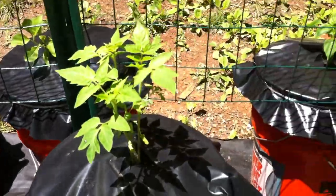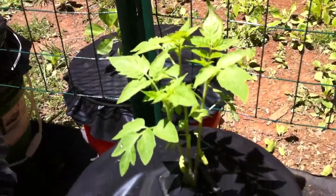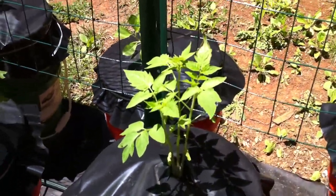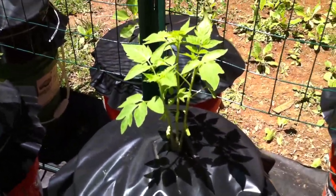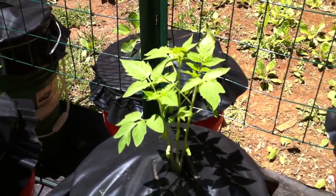Moving on down, this is our Roma tomato, which just yesterday was trimmed down to only 3 plants. I don't know if you can see in there where all the other cuttings were made, but I cut about a half dozen or more. There were right at 11 plants in there, so I guess a little more than a half dozen were cut out.